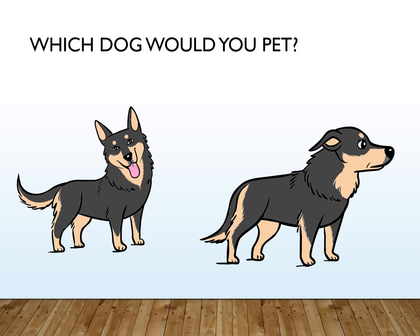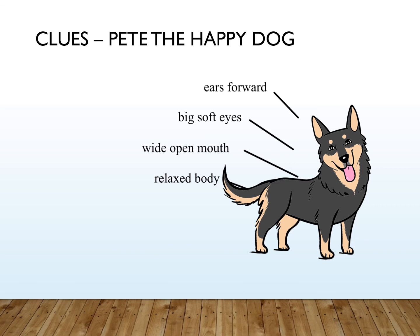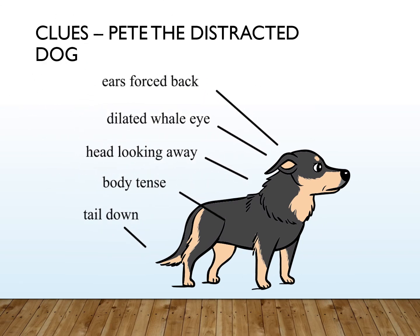He's giving you all the clues that he's happy. And in this photograph, he's not so happy. His tail's tucked. You can see the whites of his eyes. His ears are down and his mouth is closed. There's Pete the happy dog. Ears forward, big soft eyes, wide open mouth, relaxed body. And here's Pete the distracted dog. His ears are back. You can see his white eyes, his whale eyes. His head's looking away. His body's tense and his tail's down. Ready for the next?